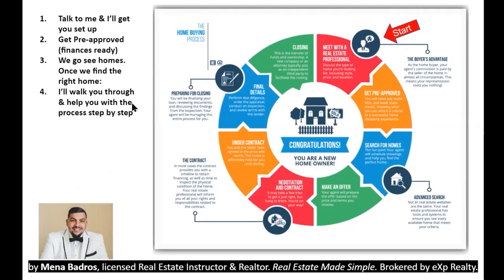So really quick, I'll summarize it again. Basically, in a nutshell, you'll talk to me and I will get you set up. Then you will get pre-approved through a lender or get your finances in order. And then we'll go see homes. And once we find the right home, we'll submit an offer, and I walk you through the rest of the process step by step. And I make sure every deadline is being met and everything is being done.